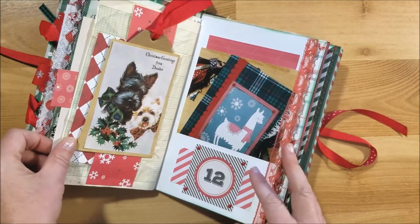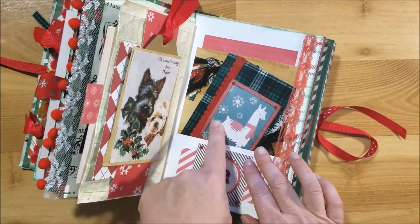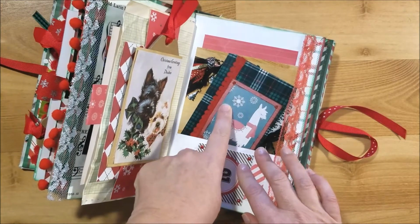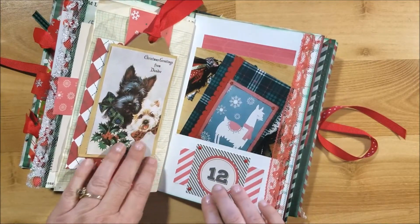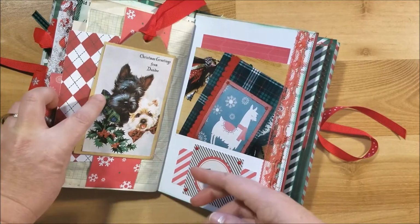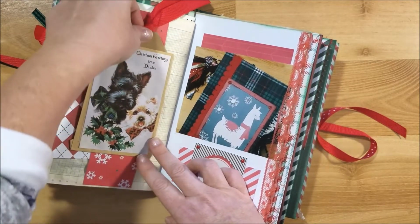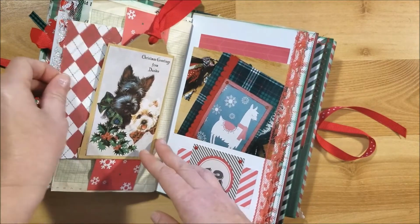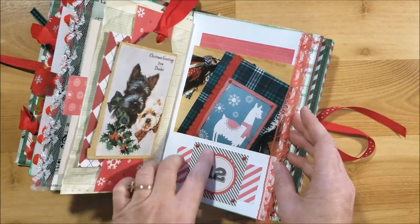And then on day 12, I sold my first item in my Etsy shop. It was my llama journal, and it was to a friend of ours who my husband works with. So that was awesome. And then on this side, I used one of the seed bags and mounted a vintage image there and added a tag that I can do journaling on, as well as made it a belly band so I can do journaling on that card too.